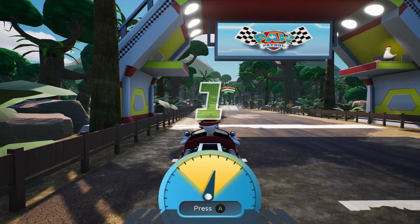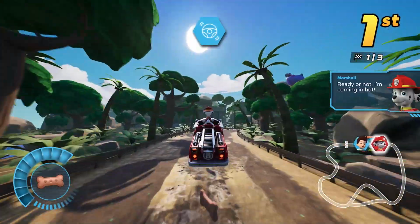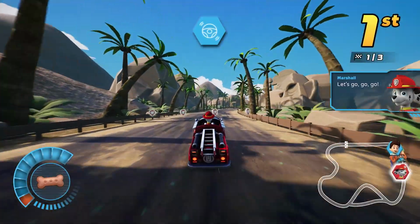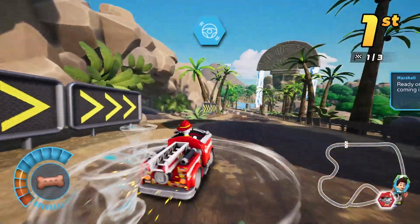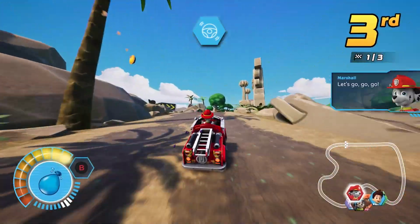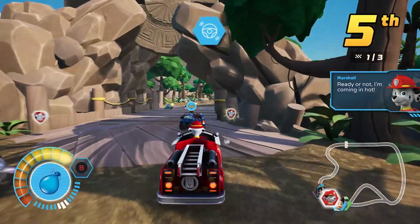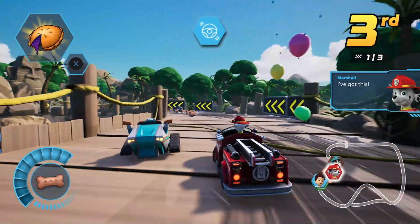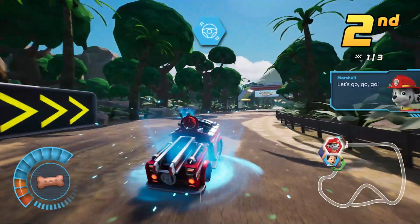Three, two, one, go! I'm ready for a red hot race! Ready or not, I'm coming in hot! Let's go, go, go! Got it! But what if I use this for patrol? Take this, Paw Patrol! I've got this! Let's go, go, go!